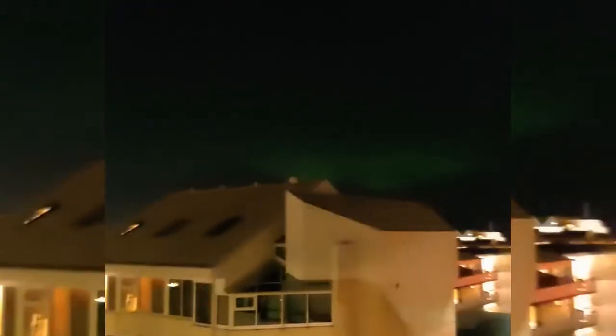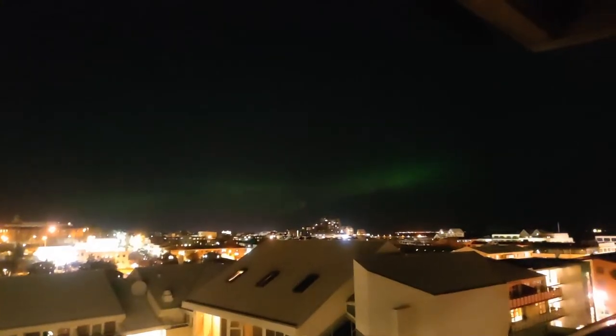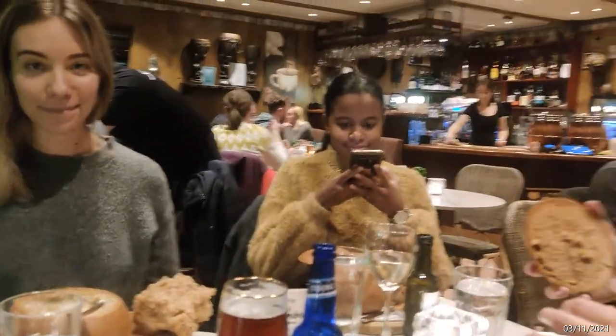We got lucky on the first night of staying in Iceland. We got the chance to see northern lights from my balcony. We also met my friends to have some kjötsúpa, the traditional Icelandic meat soup, and also some rye bread ice cream.